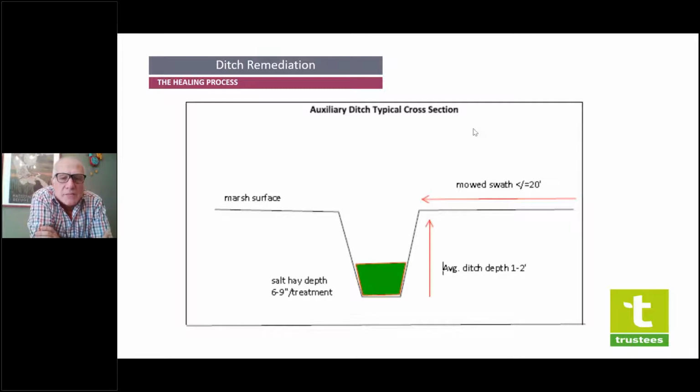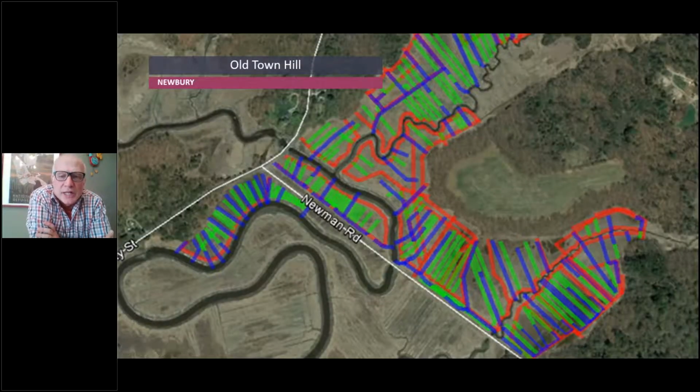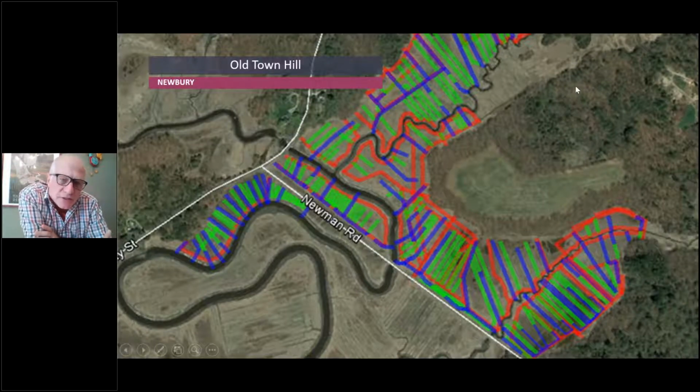And while that's happening, I just want to say, when the hay is moved over into the ditch, and a new process has been developed that does it all in one motion with some walk behind machinery, it's secured with some twine and oak stakes, all biodegradable, but it secures it so on the incoming tides, it does not wash away. So while I'm talking about this, Tom, if you could advance to the next one.